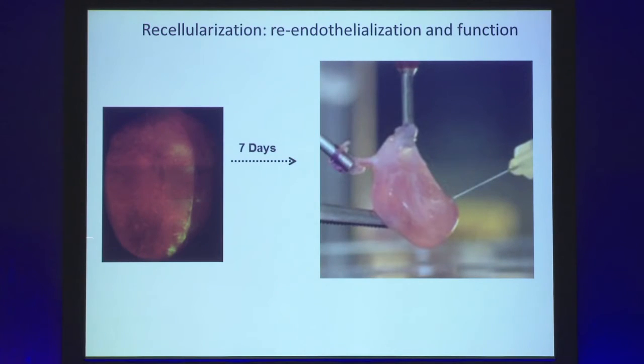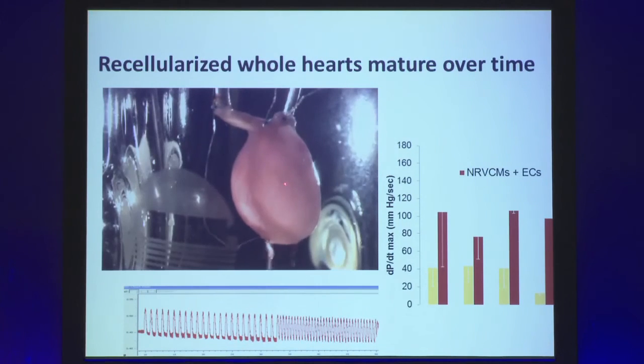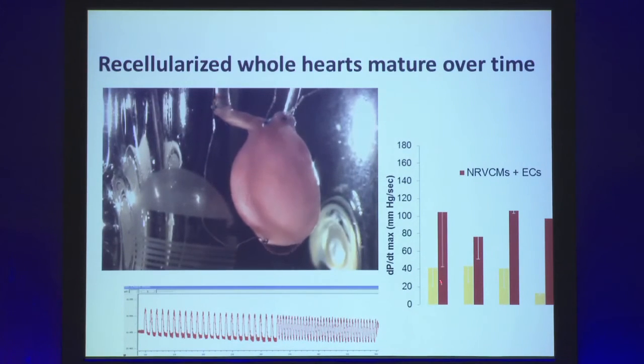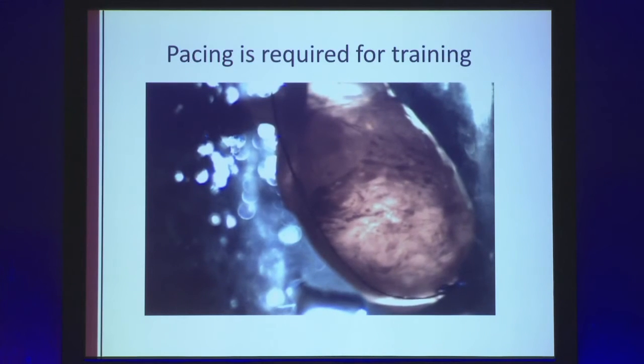So the next question we ask is, could re-endothelialization actually impact the function of these constructs? So we did a re-endothelialization in vitro for 7 days and then injected cardiocytes into the parenchyma of the construct. And you can see here that by day 10, after re-implantation of cells, we can now get a construct that can generate force. In this case we used rat ventricular cardiocytes, and you can see that we get good pacing and we actually get an appropriate force frequency response. And then you can see in comparison when we use cardiocytes alone or cardiocytes plus endothelial cells, although these are early numbers, we actually see pretty significant improvement in function with the endothelial cells. Moving forward then, what I do want to point out is that pacing is required to get synchrony.